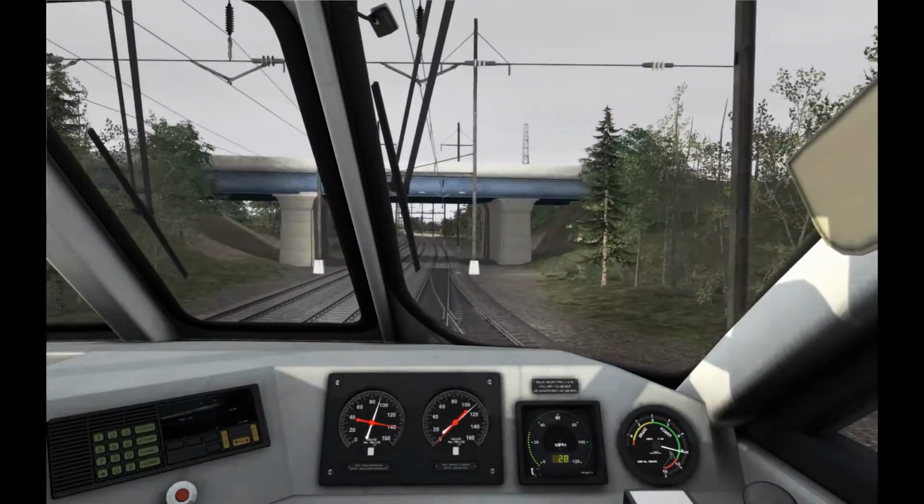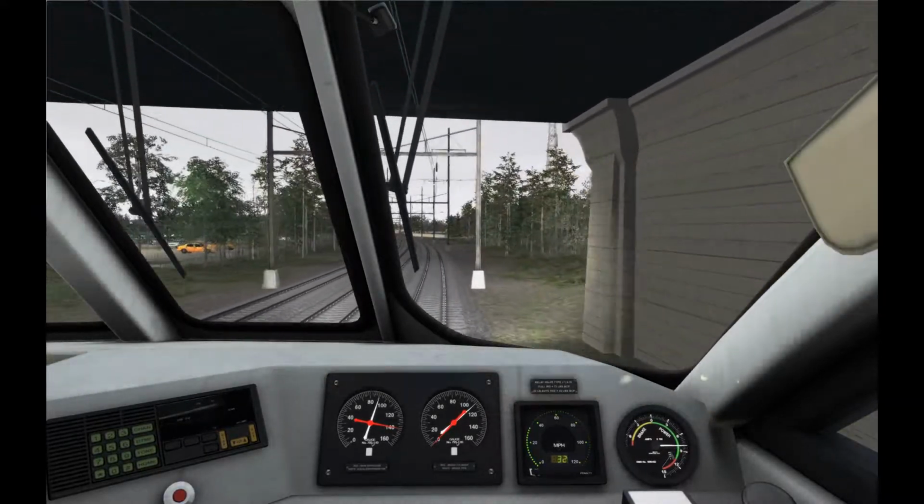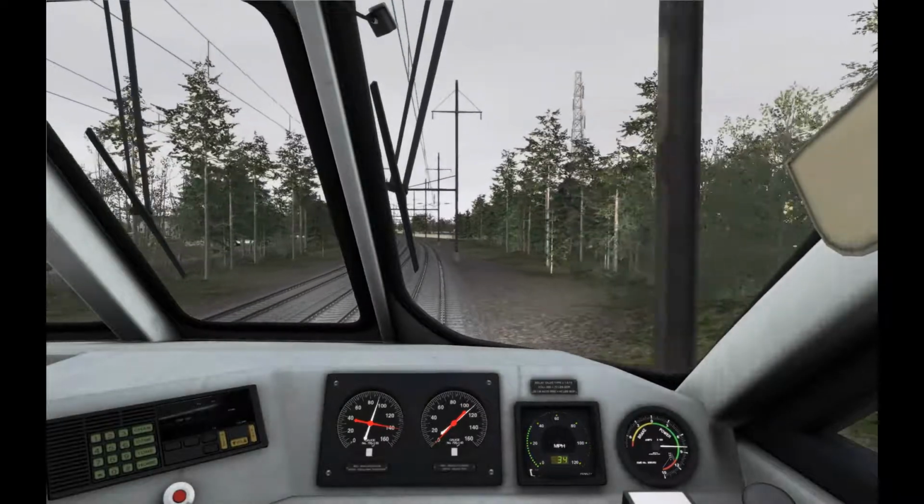Hopefully we can get on time at BWI Airport, because the stay is normally 1 to 2 minutes at BWI Airport. So if we're still behind at that point, we'll never catch up.